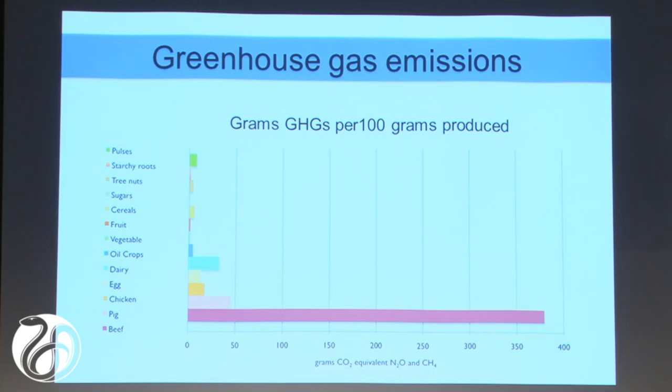So if we look at greenhouse gas emissions per 100 grams of product produced, we can see that beef has 10 times the greenhouse gas emissions than any other agricultural product. 85% of those emissions for beef are enteric methane emissions, and 15% of those emissions are coming from feed production for beef.